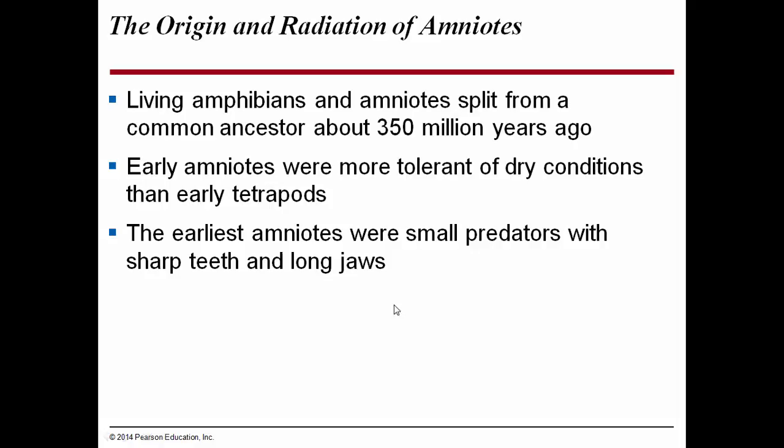The origin and radiation of amniotes. Living amphibians and amniotes split from the common ancestor about 350 million years ago. Early amniotes were more tolerant of dry conditions than early tetrapods. The earliest amniotes were small predators with sharp teeth and long jaws. Okay, so basically little lizards, they got to be more independent of water. So we came from the water, but the objective in life seems to become more and more independent of the water.